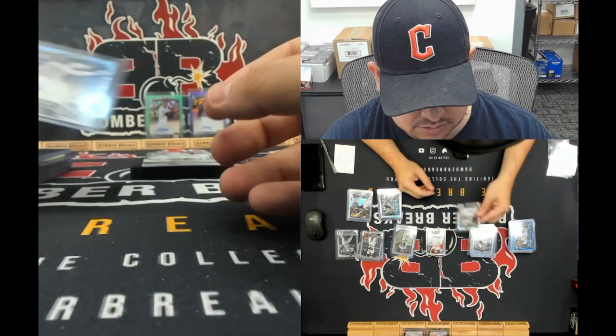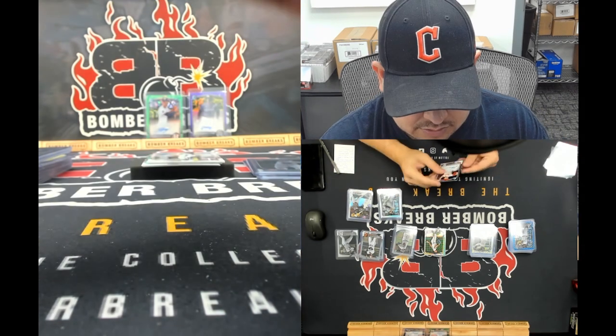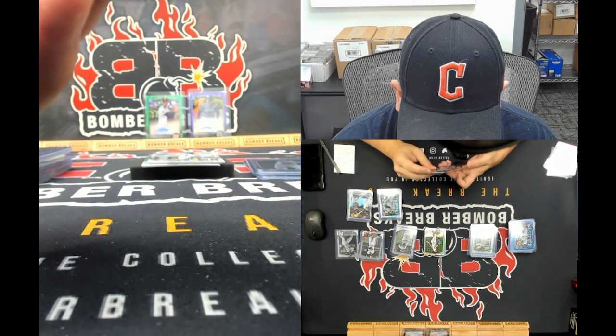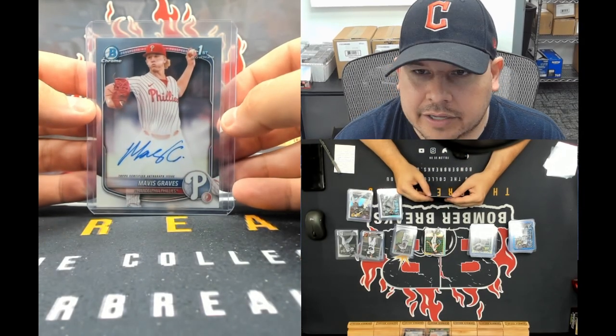Chris, yours. And last autograph of the break is going to be a Philadelphia Philly. It's Mavis Graves. Mavis Graves, first Bowman base auto here for Philadelphia. Heading to Patrick.